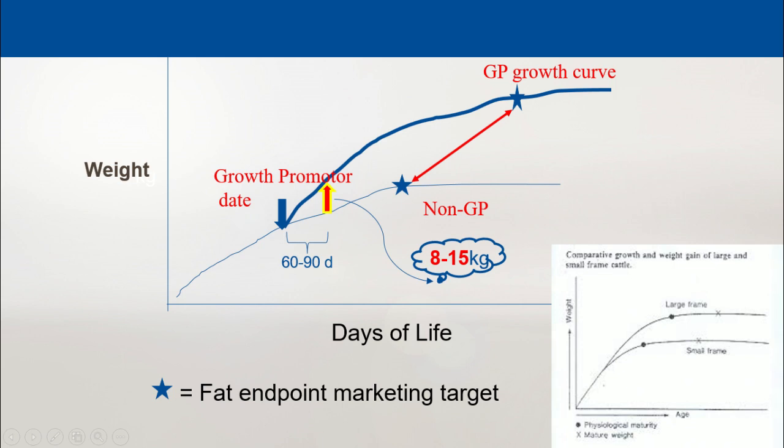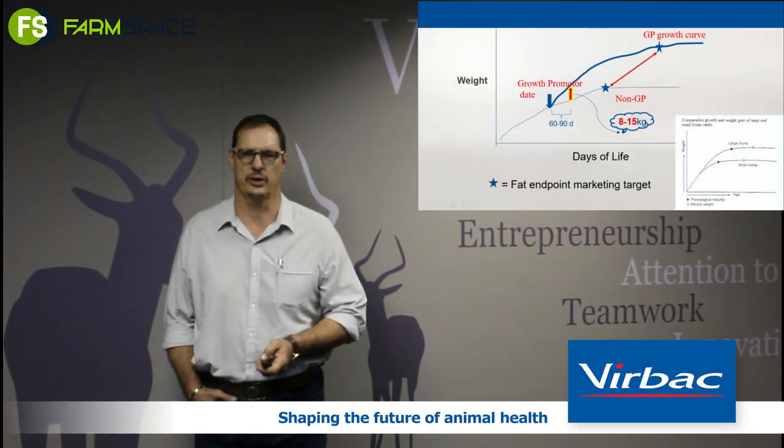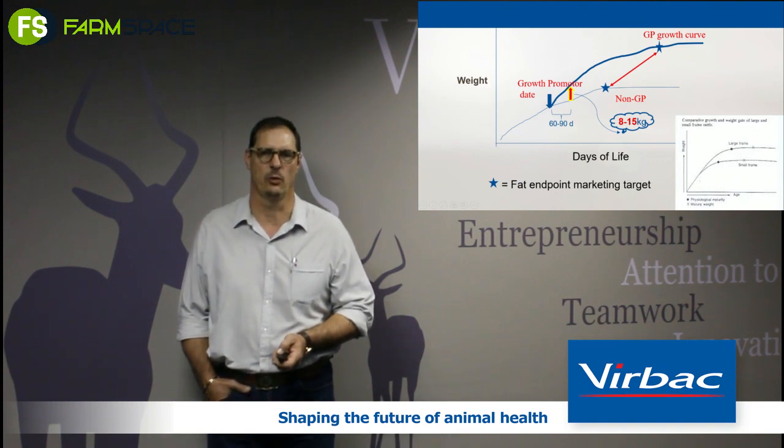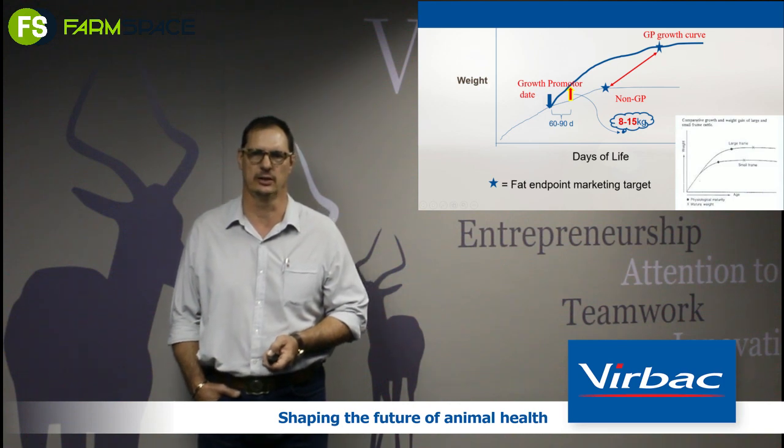You can see at the growth promoter date, the blue arrow, that's where we inject them. Then you can see the red and yellow arrow, that's the increase of weight that we've gained over a certain period. Typically we will inject this product 60 to 90 days before we put the animal into a feedlot, or sell it off to a feedlot. After that 60 to 90 days, because we've changed the curve of the growth, we increase the weight, and that weight is typically anything between 8 and 15 kilograms.